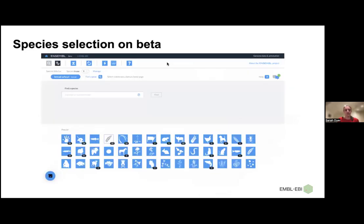So when you go into the beta site, as I mentioned, you need to start by selecting a species to get cracking. We show our 42 most popular species with icons. Here I've selected breadwheat, which is why that's shown in a different color. So that will stay with us as we go around the other bits of the site. If you can't recognize the icons, you can't find what you're looking for, don't worry. We have a search box and you can add them by text as well.